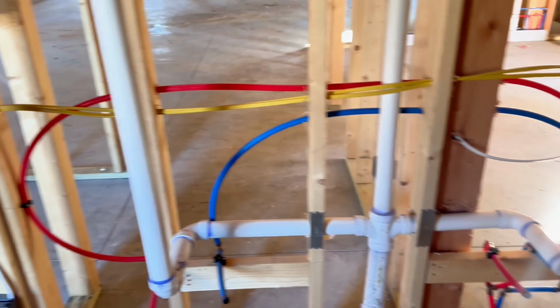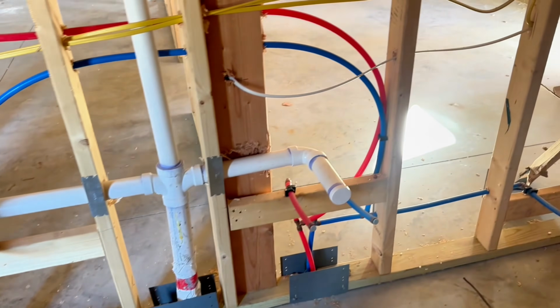Let me show you some of the plumbing. All PEX plumbing. It looks like it's 1/2 inch throughout the house, 3/4 inch going into the house. It looks like it all comes in right here in our utility room.